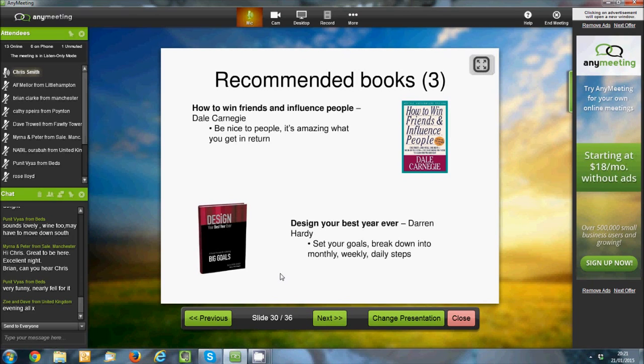Okay, another one here. This is a completely different kind of book. This is a Darren Hardy book. It's called Design Your Best Year Ever. And I find this works really, really well if you're the sort of person that likes a bit of structure in your life, so if you keep a diary or you've got your time written out, or even if you don't, but you would like to and you'd like a bit of help.